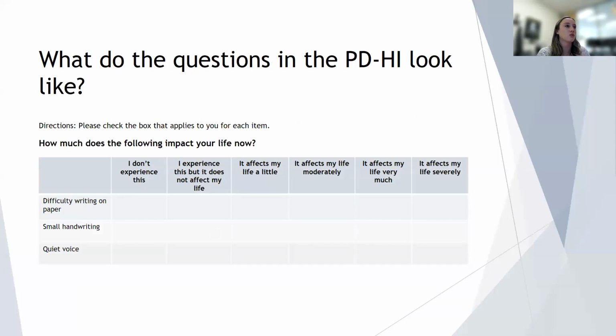What I wanted to show here is what the questions in the PDHI actually look like. Here are a few examples from our communication bank. You can see that we list symptom questions that we identified from our prior study, and then we ask the participant to indicate how it affects their life. I want to highlight a couple of points about why it's designed this way. Instead of having multiple wordy questions, we really just have one question: how much does the following impact your life now? This is designed to be clear and straightforward and to be administered throughout the entire questionnaire.